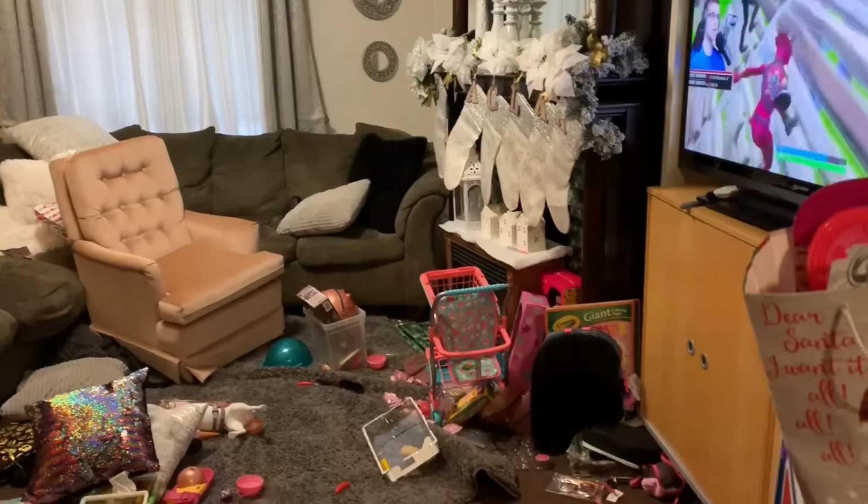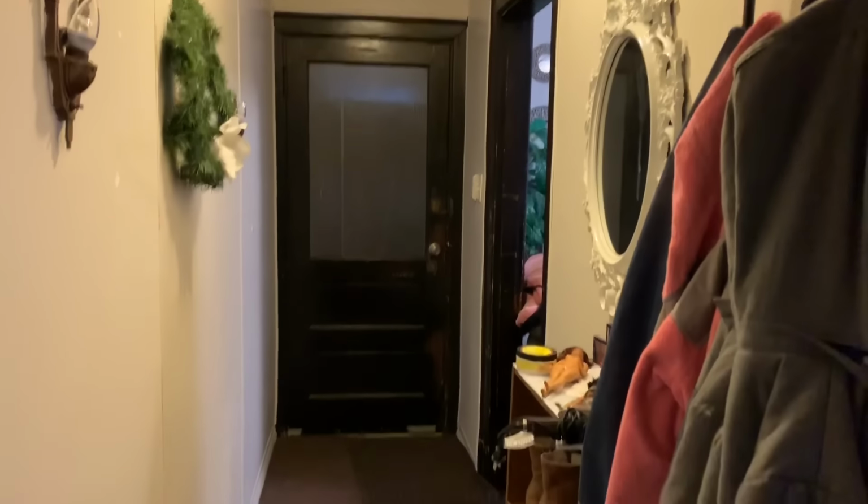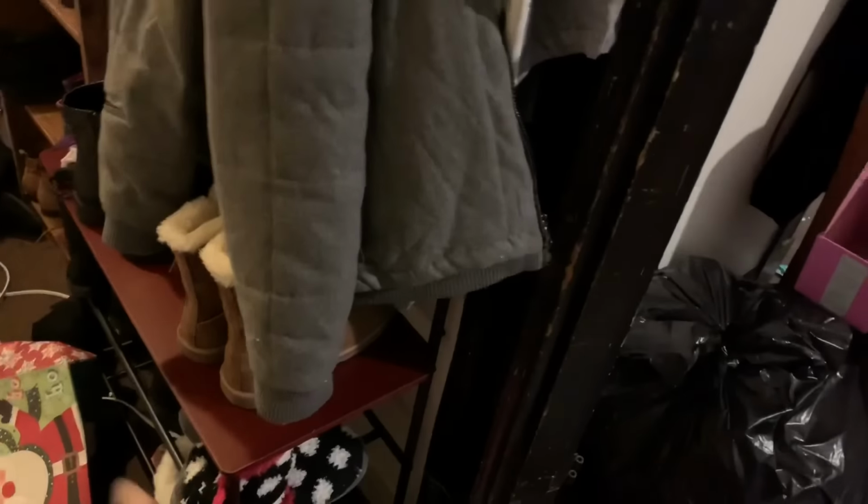Also my hallway, it's not too bad, but it needs to be vacuumed and organized a little bit. So this is like the coat rack and bench and stuff that nobody sits on. But anyway, so this is what I'm working with.